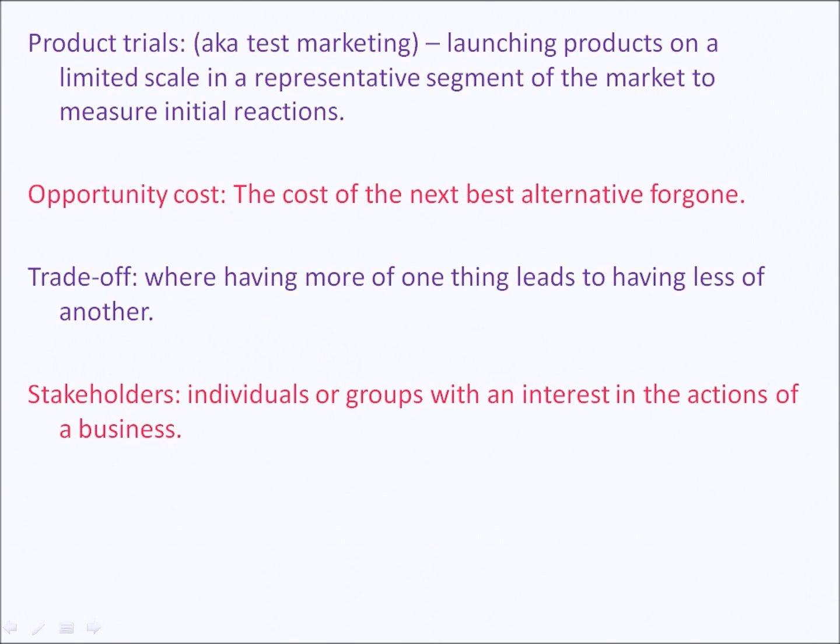Stakeholders, this is really vital. Stakeholders and shareholders. Shareholders have a percentage of your company. So I could be a shareholder of Tesco's, like when they sell their shares on the stock exchange. But stakeholders are individuals or groups with an interest in the actions of a business. It could be employees, owners and shareholders even, customers, suppliers, the local community, competitors and government. What is the other one? Oh God. Protest groups? I think that's the one that I keep forgetting.